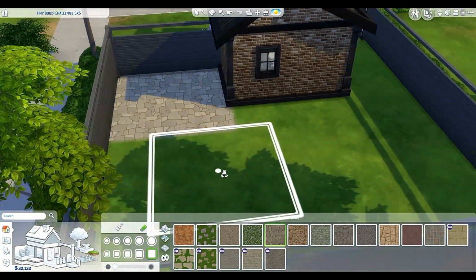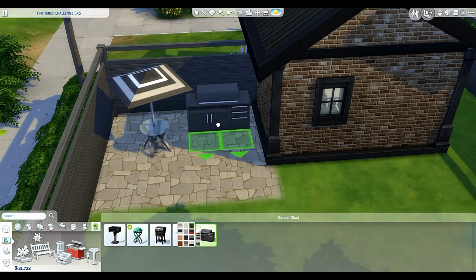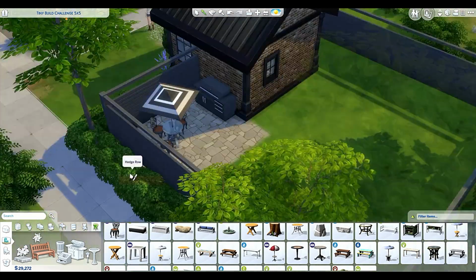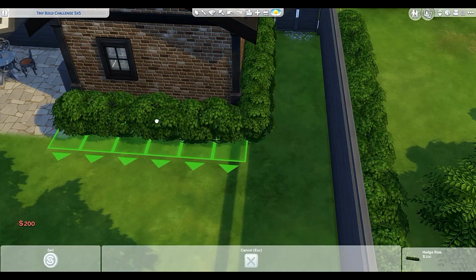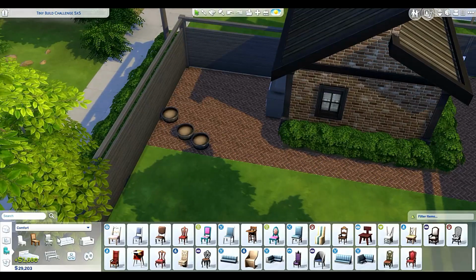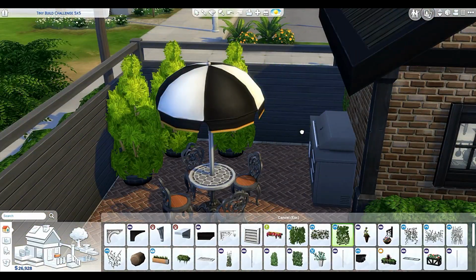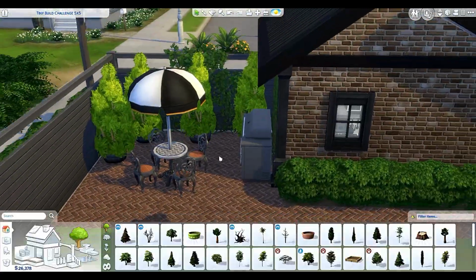So, with this build, it was so tiny, and so I decided to make the backyard fairly big with things to do, because if I lived in a house this tiny in my real life, I definitely would be spending most of my time outdoors to get some fresh air. So I try to make it as serene and pretty as possible. I love these little planters that are part of the game. I love to put these little trees in them. I think they're so fun to use.